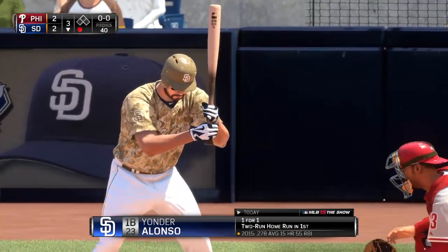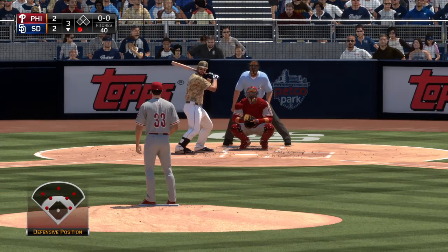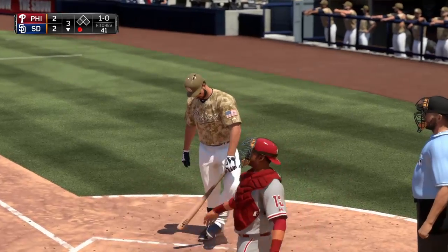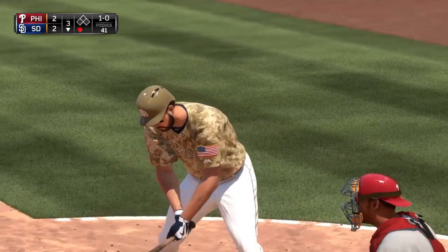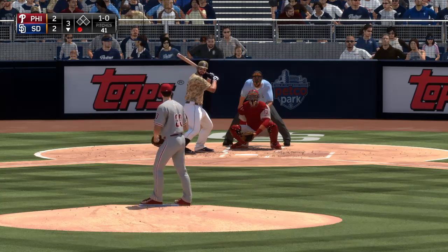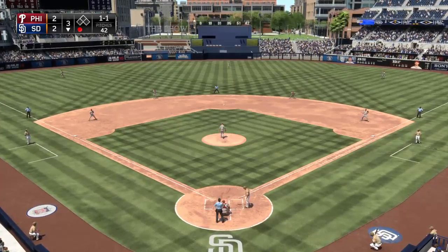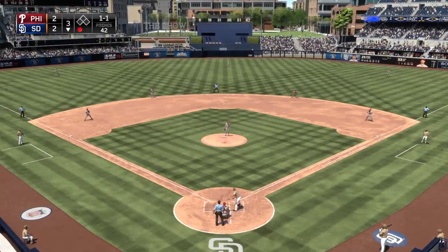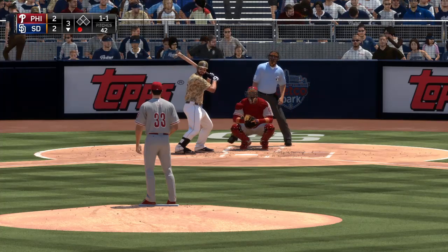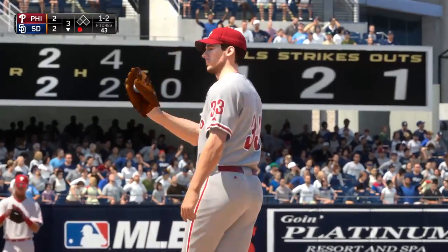Yonder Alonso will try things again. He hit that two-run homer his first time. Here's the first offering. And this one's nowhere close as that bounces to the plate for ball one. Here's the 1-0. Fastball at 88 that time, a ball and a strike. One out, nobody on. 1-1 on the way. And he's keeping it down here, and that's a called strike two.